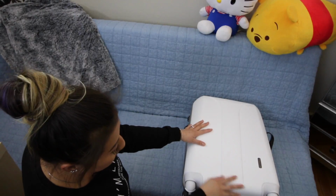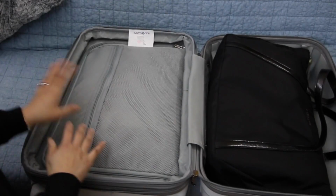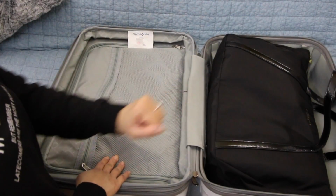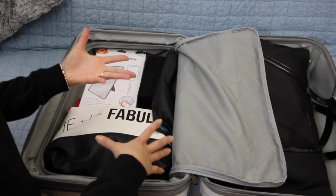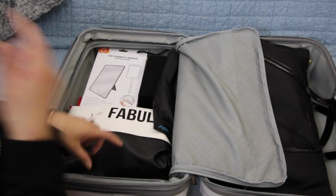So this is just a standard size. It's not too big, not too small. This is a Samsonite, if you guys are curious to know. It becomes a double-sided suitcase. Now, you may think that there is a wasted space in there, but we'll go ahead and go over that side. Let's go ahead and work on this side first. So you'll see that there's gonna be bags and bags and bags. It's just because it's a little bit more organized for me, and I can kind of categorize everything there.